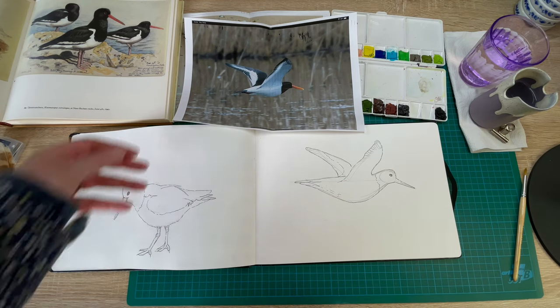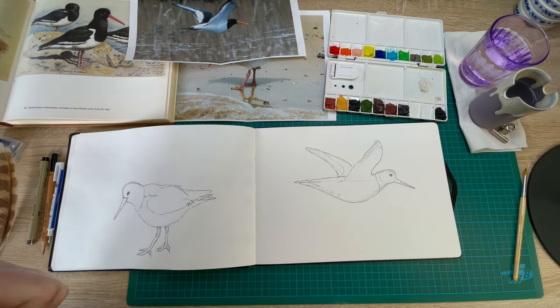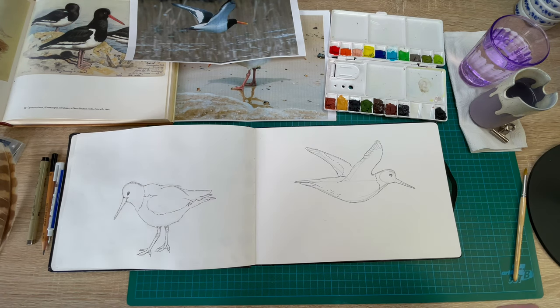And then this afternoon, I'm going to get on to my favourite bit of my sketchbook, which is painting. I'm going to re-wet these gouache paints and wake them up and see how I get on with some gouache this afternoon.